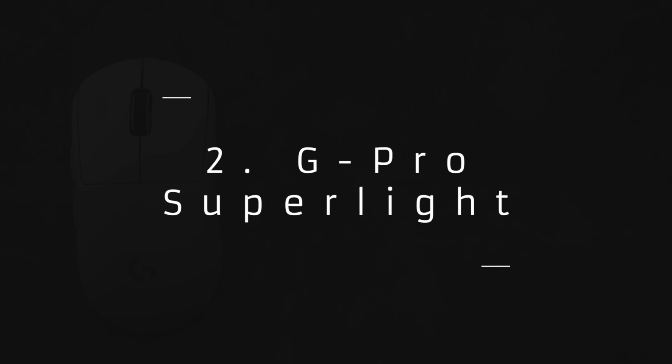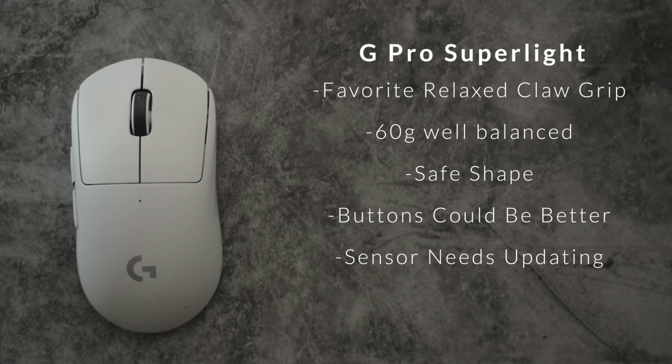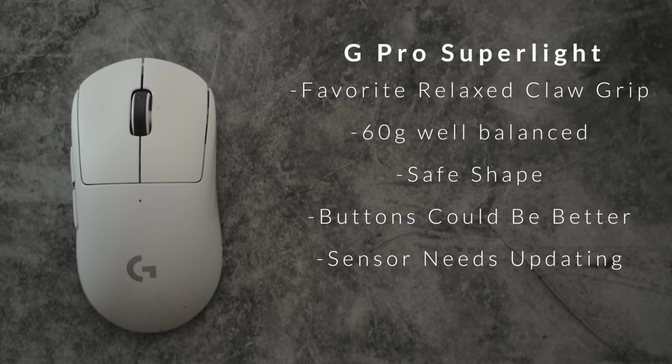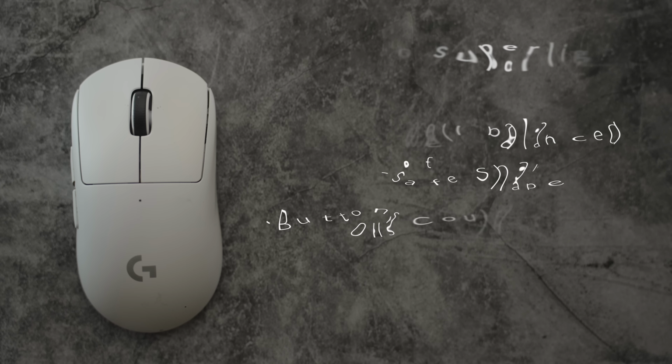So we're in the year 2023, new year, new me, psych. We got the G Pro Superlight coming in at number 2. It's crazy because the Superlight had to fight off mice like the Lamzu, like the Pulsar X2. I love those mice, but every time I come back to this, the shape just does it for me.